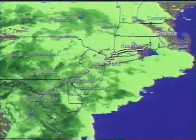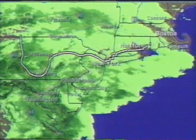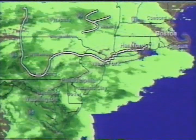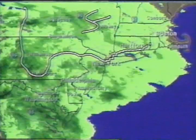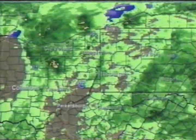Snowfall, once again, is generally north of this line in through here, and then you get down towards Harrisburg and then head on north. This is where we're finding mainly the snow, at times a little ice, and then plain old rain south of that, and at times the rain is moderate to occasionally heavy.